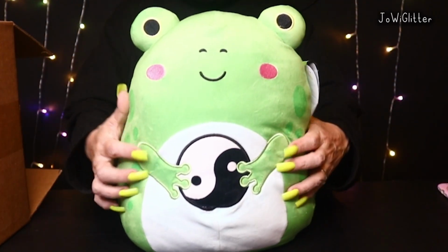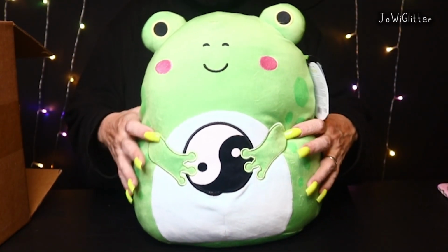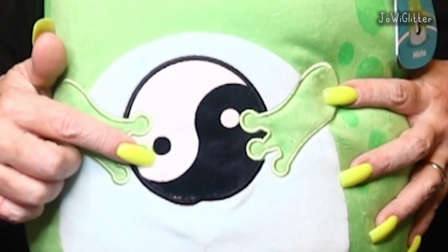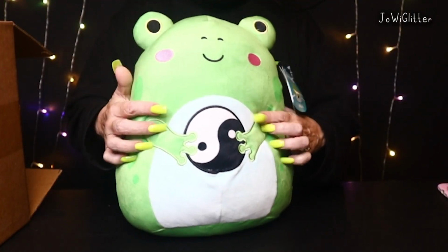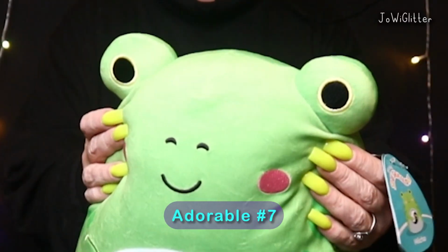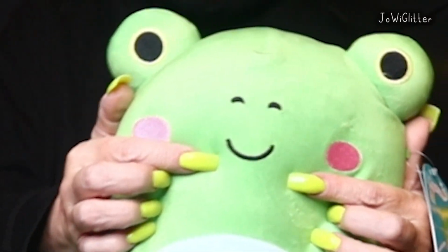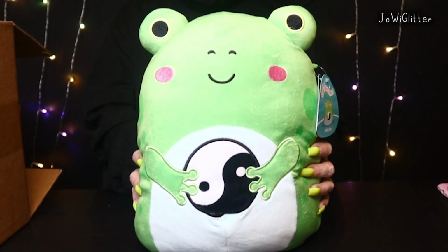So this frog actually has hands, which is kind of different. I generally don't like the ones with the hands or the arms, but I do like this one because he's holding the yin yang symbol. So cute. So Micah has cute little blushing cheeks, adorable froggy eyes that look at you lovingly, and a happy froggy mouth. So let's have Micah do a turn for the camera.